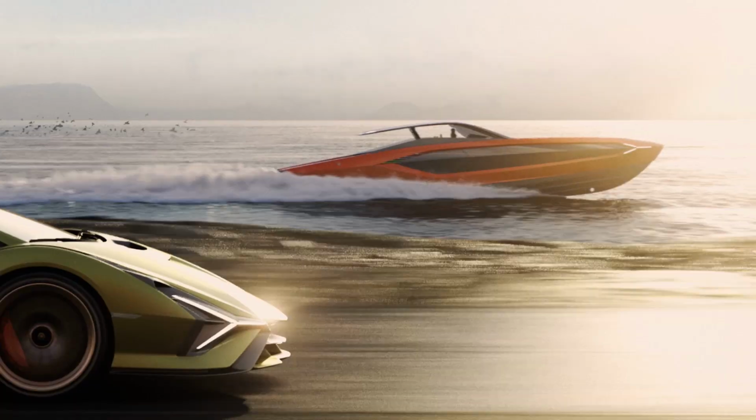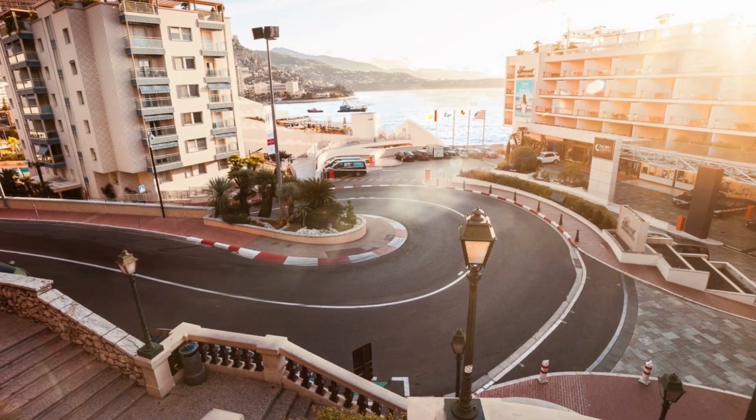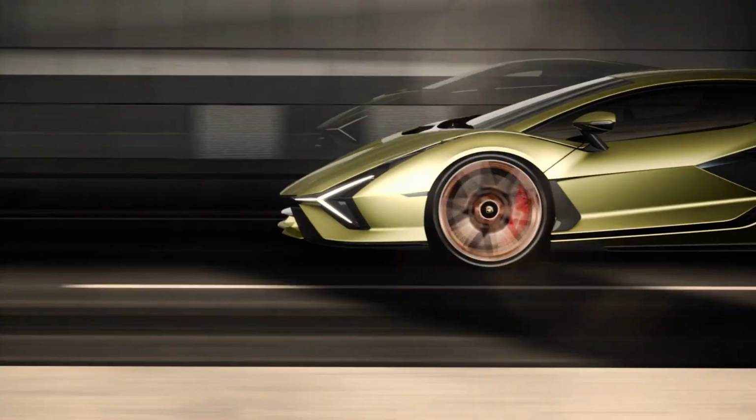The price? Well, if you have to ask. Just kidding. It's $3 million. And you can spec it any way you want, probably to match your Cyan FKP37.